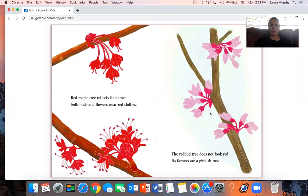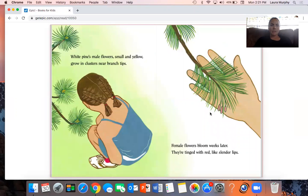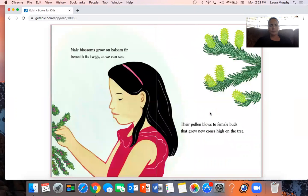Red maple tree reflects its name. Both buds and flowers wear red clothes. The red bud tree does not look red. Its flowers are a pinkish rose. White pine's male flowers, small and yellow, grow in clusters near branch tips. Female flowers bloom weeks later. They're tinged with red like slender lips. Male blossoms grow on balsam fir beneath its twigs, as we can see. Their pollen blows to female buds that grow new cones high on the tree.